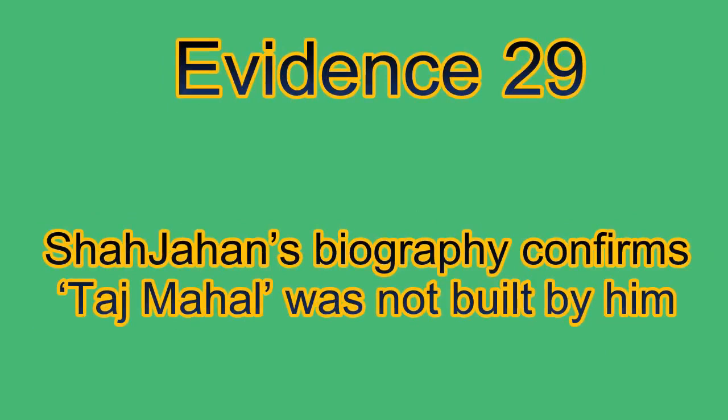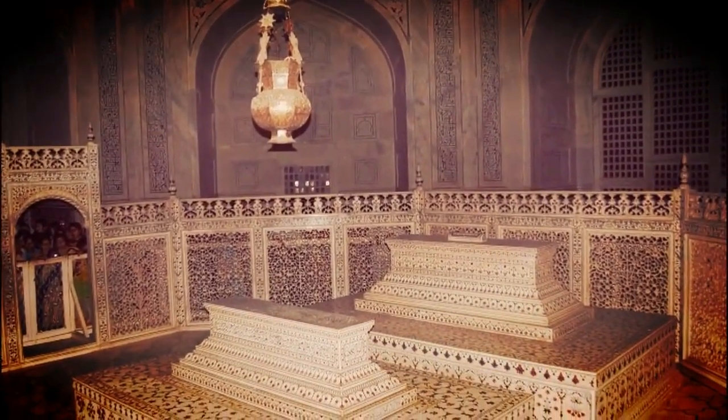Shahjahan's biography confirms Taj Mahal was not built by him. Shahjahan's own official biography, the Badshah Nama, on page number 403, volume 1, refers to a grand palace near a river in Agra which was confiscated from the Rajput king Maharaja Jai Singh of Rajaipur. Shahjahan seized Taj Mahal consisting of 7 stories, 100 plus rooms, dome and support buildings, indicating that the complex was used for religious purpose. Additionally, there is a historic letter written by Aurangzeb to his brother Shahjahan complaining that he is obliged to spend heavy money from his own treasure to repair that aged and cursed Taj Mahal. Now, if the tomb was newly constructed in 1630s, then why is Aurangzeb calling it an aged tomb?